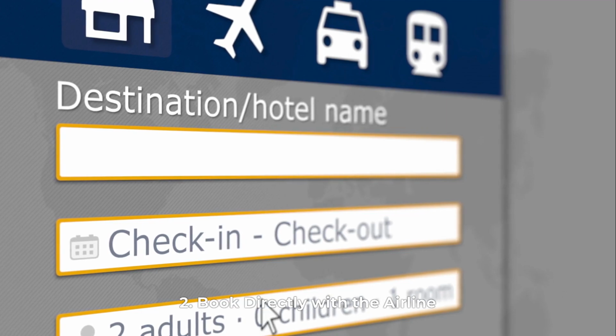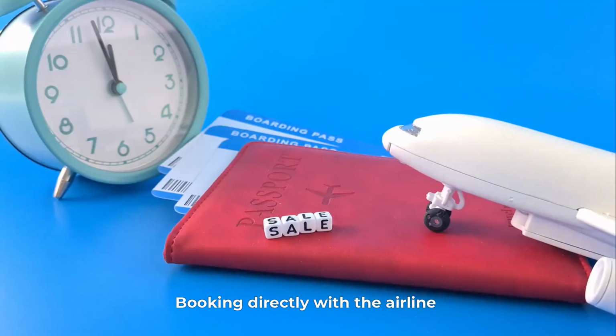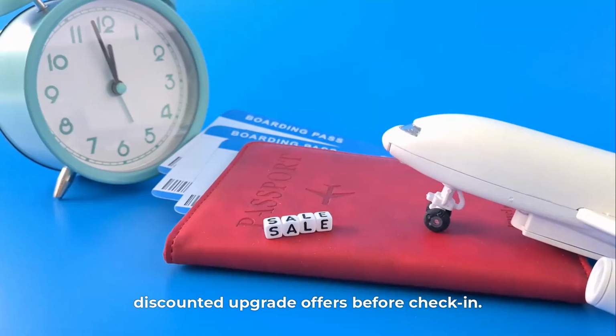2. Book directly with the airline. When you book through third-party sites, your options for perks and upgrades shrink dramatically. Booking directly with the airline gives you more visibility, control, and sometimes access to discounted upgrade offers before check-in.